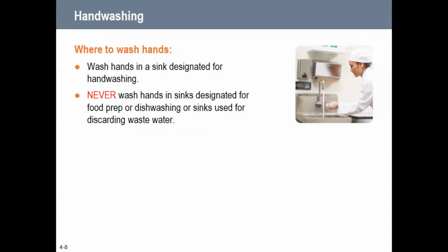So first and foremost, where do we wash our hands? All right. First thing is we want to make sure we are washing our hands in sinks that are designated for hand washing. All commercial kitchens are required to have hand washing sinks specifically set up for washing hands, not for doing dishes, not for filling pots or anything like that. It's specifically for hand washing only. We are never to be washing our hands in food prep sinks or dishwashing sinks or sinks that are used for discarding wastewater. We want to keep those separated out.